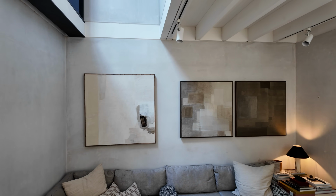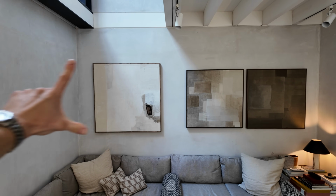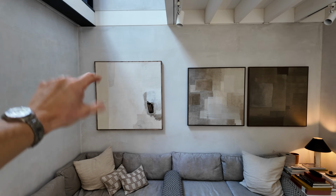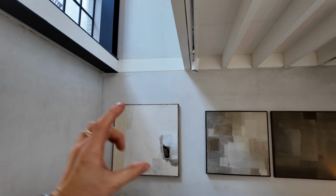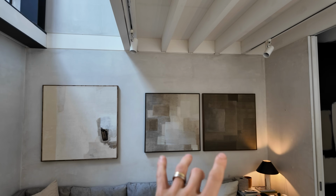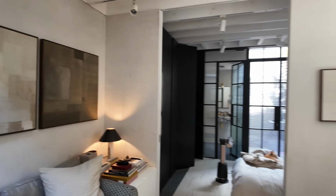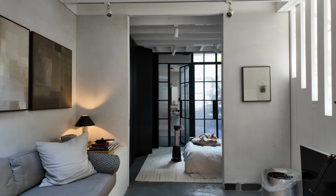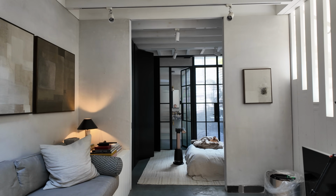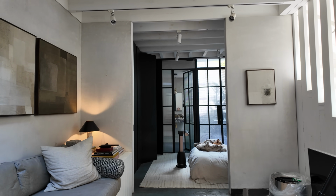But we wanted to get some of the artwork up and we kind of did it so that they're split, so the bigger one kind of falls in the light well, which we think works really well, and then the two slightly darker smaller ones sit as a separate piece on their own. And then at the moment we just have this one which is sitting there, and yeah, we're really happy with the placement of those. I think they work well.